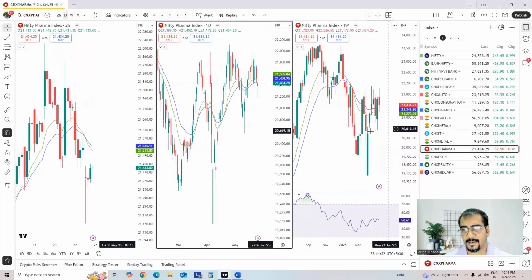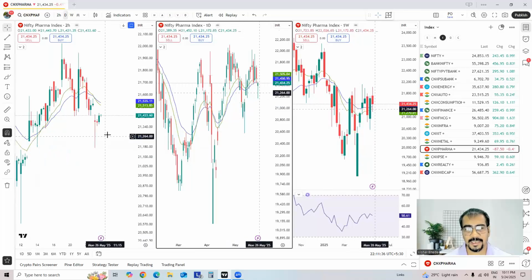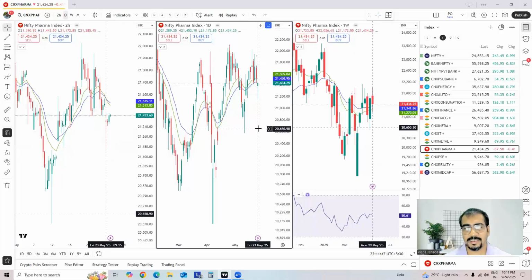Pharma pack again, I think it's consolidating in the weekly and in the daily time frame charts, and the trend is down in the 2-hourly time frame chart. So I think I will wait. I will not share any view, because at times all the three time frames are looking very different.